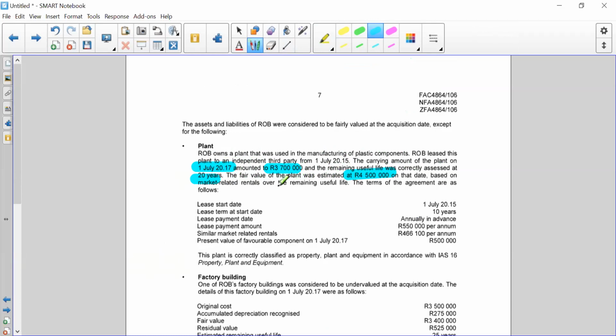And the agreement is as follows. In terms of the lease, our agreement is we start on the 1st of July. The question did tell us that, 2015. The lease date is for 10 years. We are paid annually in advance. They give us the lease amount, 550,000, but they give us a market-related rent of 466.